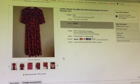Sold for £40 plus shipping. I've got a feeling I might have got this from the car boot. Obviously it's not summer yet, so that might be why it took a little while to sell. In fact, I think I had it on at less and then I decided to put the price up, because I still can't work out how some people are getting like 120 quid for their vintage Laura Ashley dresses.